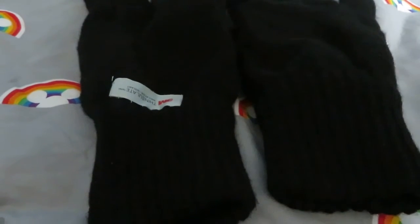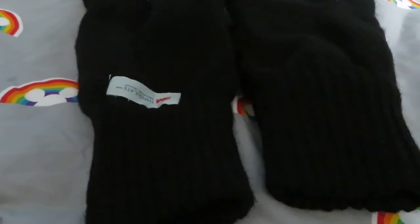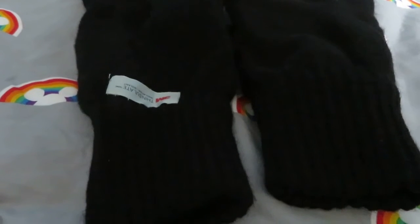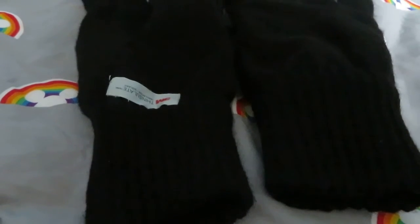I didn't have gloves on me. My gloves were at home, obviously, because whenever I go somewhere, I never pack enough. Even though I pack loads, I still don't take everything that I need just in case the weather changes, because I am a dumb shit.